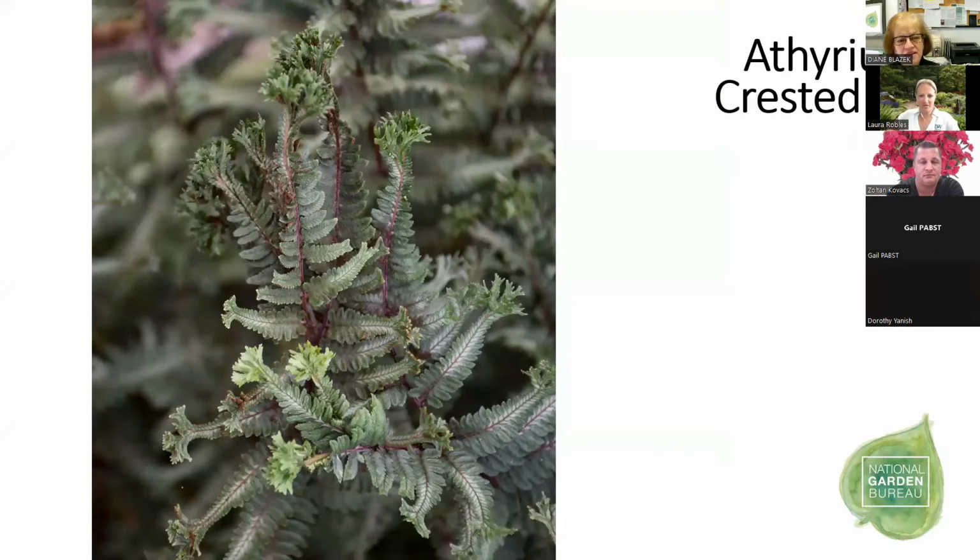Okay, so the next plant that I queued up is a fern. This is a newer variety of an Athyrium called Crested Surf. So this is another one that is in the Proven Winners program. And it is quite a bit like the Japanese painted fern that I'm sure everybody's very familiar with. Beautiful tricolor foliage with the purple ribs and the shades of green and silver. But what makes this plant different than the standard pictum type Japanese painted fern are two things. One, as you can see in this close-up picture, each tip of the frond is doubly crested. So you get a little forked crest on the end of each frond.